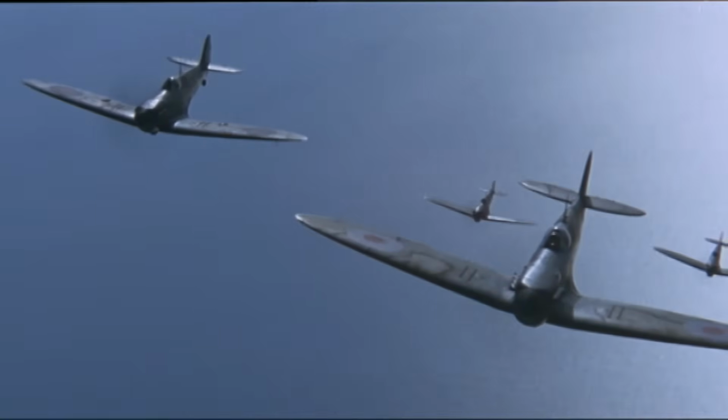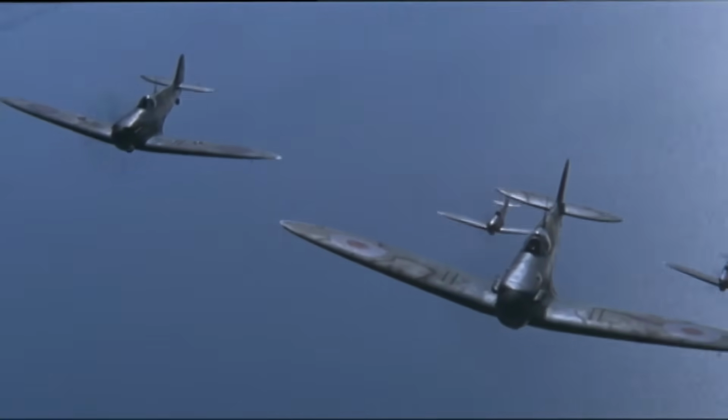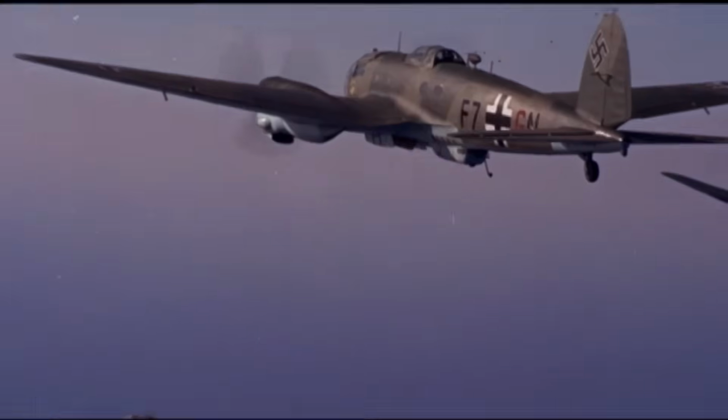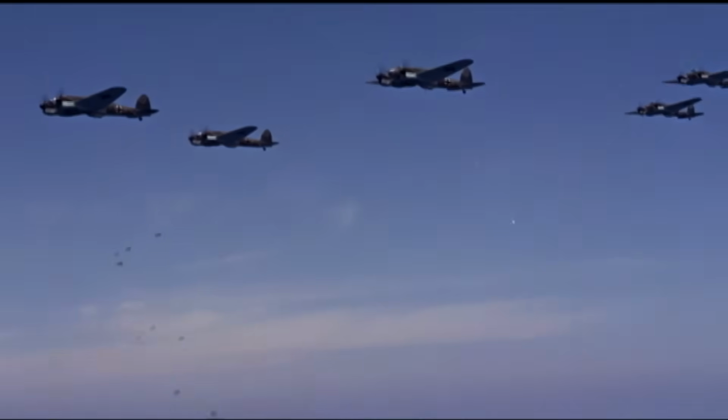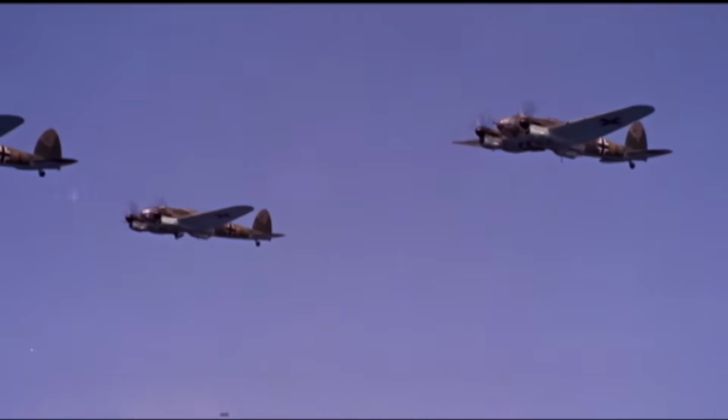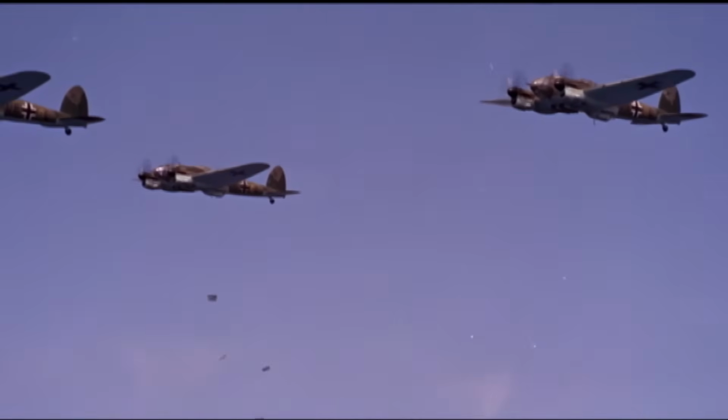Every available RAF squadron is in the air, racing to intercept, but the bombers reach London. High explosive and incendiaries rain down upon the city's docklands. The East End of London is soon ablaze.